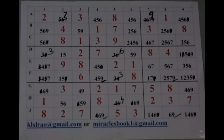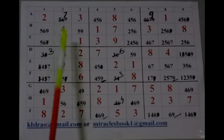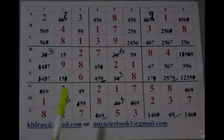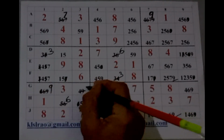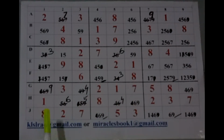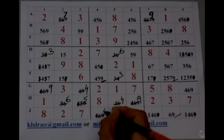Now let us do some investigation now. This pair of 1 and 5 we have created. This enables us to disband this pair here. We can delete this 5 and confirm number 6 here. This 6 enables us to correct this also in G1. We get a 9 here. And here it's a 4. And this 9 enables us to disband this pair also. We get a 5. Okay, this 6 permits us to disband here also. We get a 9. And here it's a 6.